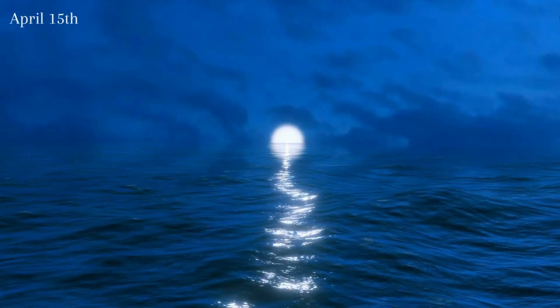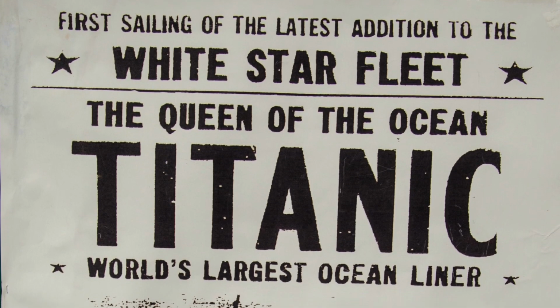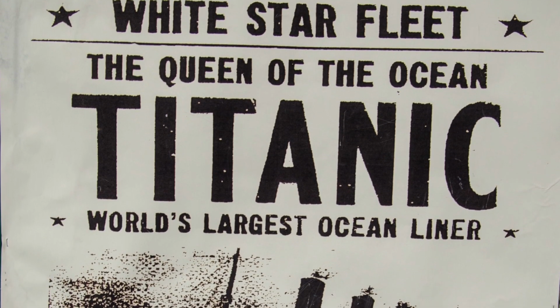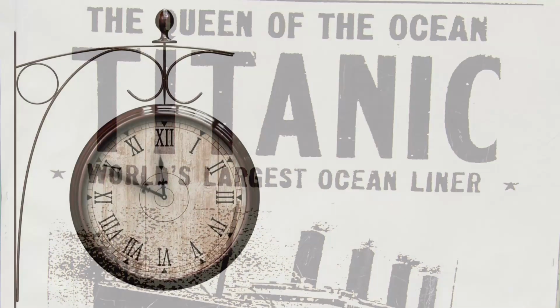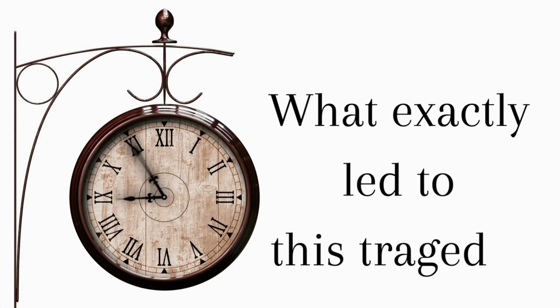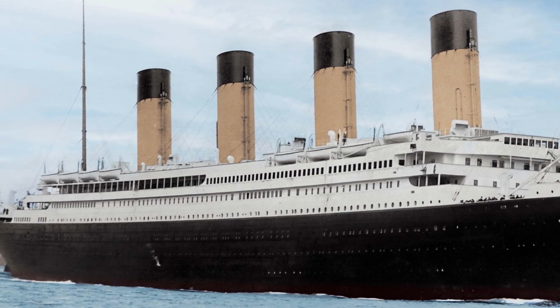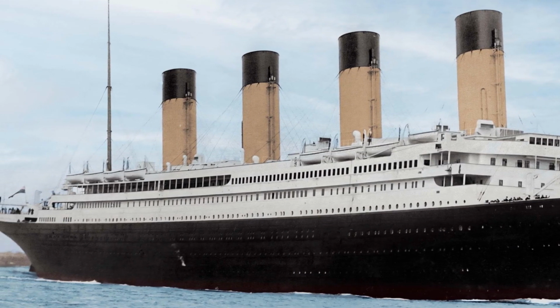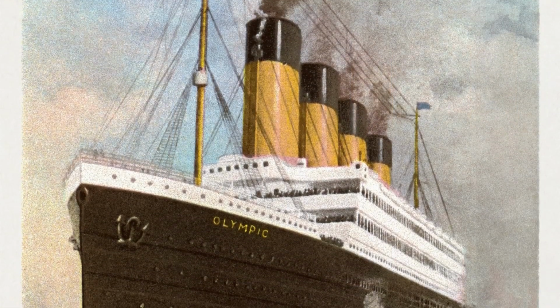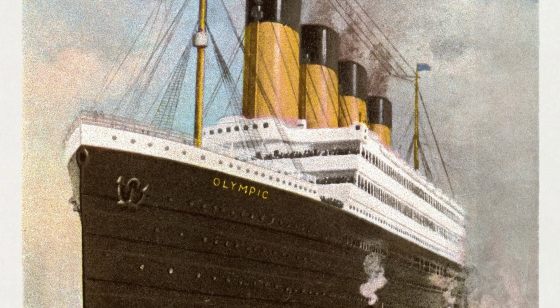On April 15 of 1912, the Titanic sank, taking with it the lives of more than 1,500 people. When we look back, it's quite difficult to pinpoint what exactly led to this tragedy. But maybe, instead of looking for the mistake, we can make some things clearer. The sinking of the Titanic remains one of the most captivating tragedies in maritime history.